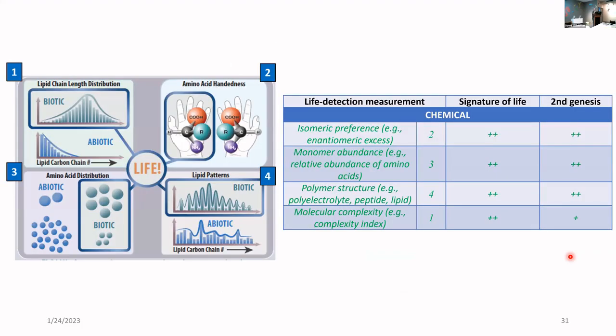This is a diagram of what that combination of things might look like. The amino acids that I mentioned, the amino acid distributions are in the bottom left. If we see a lot of little amino acids and a few of larger ones, it looks like an abiotic distribution, number 3 there. If instead I see a bunch of large amino acids and a similar abundance or even lower abundance of little ones, I can call that it looks like a biological distribution. Number 2, same compounds.